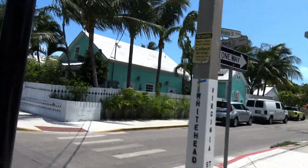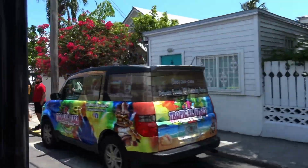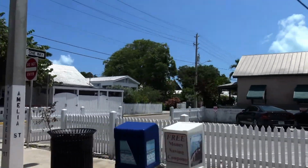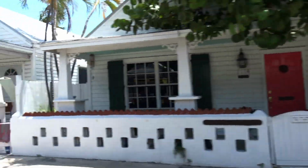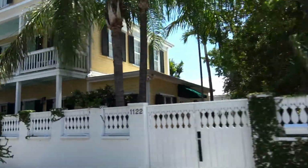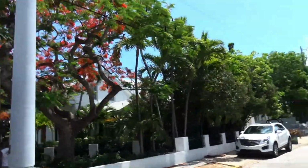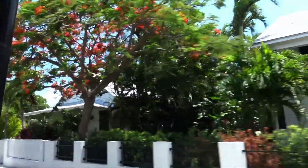Now, Eduardo knew he needed to take care of his workers. He didn't want them to go to work for somebody else, so he built them houses. All these houses that you see here, he built for his cigar workers. He also built shops, stores, churches. He basically built a functioning city within a city. They didn't have to go anywhere for anything. He even had a horse-drawn trolley that would pick them up in the morning, take them to work, and bring them home at the end of the day.